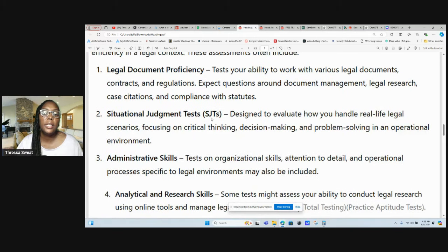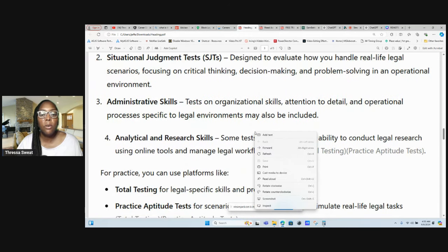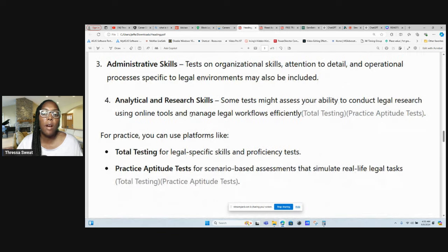Situational judgment test designed to evaluate how you handle real-life legal scenarios, focusing on critical thinking, decision making, and problem solving in an operational environment. Administrative skills, you'll be tested on organization skills and attention to detail in the operational process specific to a legal environment may also be included. Analytical and research skills, some tests might assess your ability to conduct legal research using online tools and manage legal workflows efficiently.